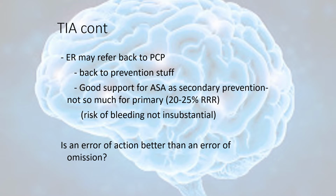So a lot of people go on aspirin and tell you they're going to. But as I say, primary prevention, the evidence is very weak, if not non-existent.